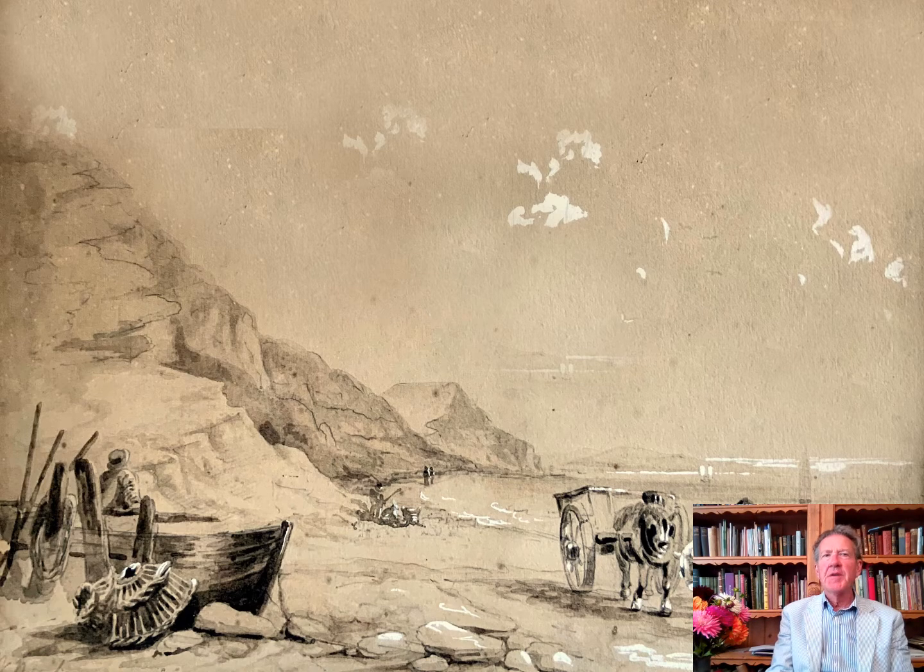This is another of the many watercolours produced by Carter Galpin with a view towards Golden Cap, with wagons collecting seaweed and stone. No doubt the same views today would be without much of the cliff, which has been lost to erosion.